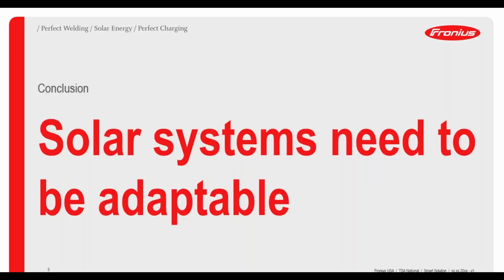So that makes the conclusion here even more substantial. Solar systems need to be adaptable, right? Being able to customize a system to the specific needs of that customer.